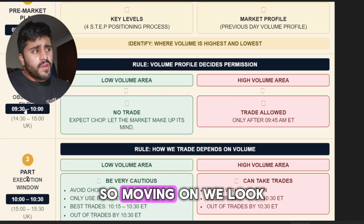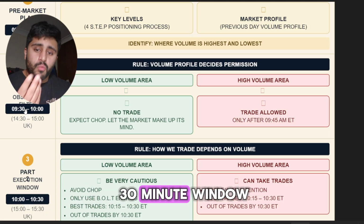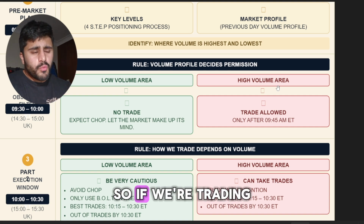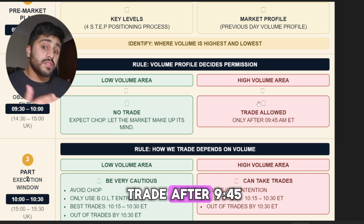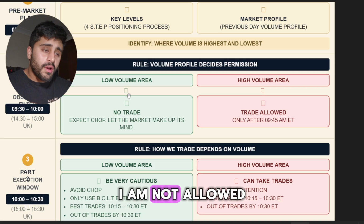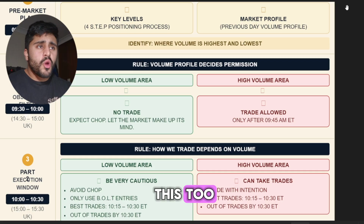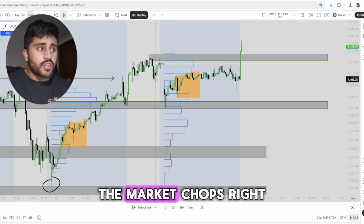Moving on to the second part of the session, the first 30-minute window, between 9:30 and 10. I have some rules. If we're trading in a high volume area, I'm only allowed to trade after 9:45. If we're trading in a low volume area, I am not allowed to trade at all between 9:30 and 10, because from the data I've experienced, and you've probably experienced this too, when you're trading in areas of low volume, the market chops.